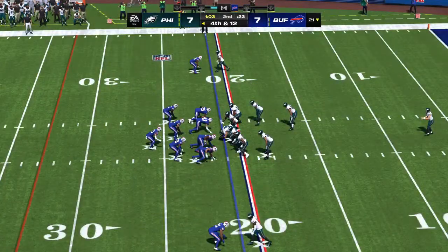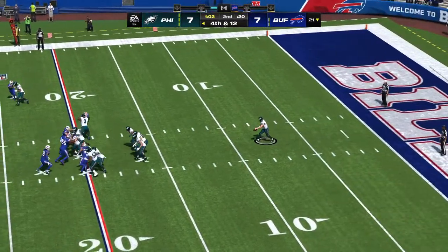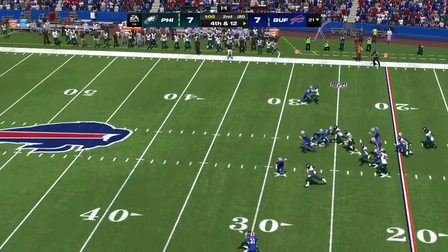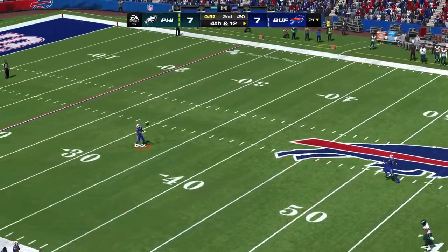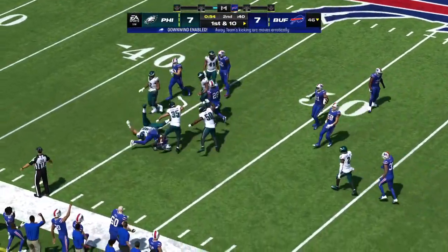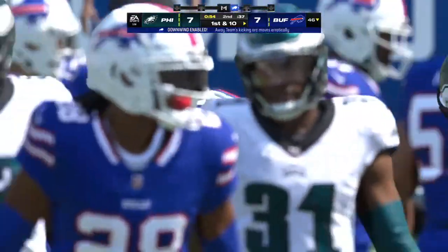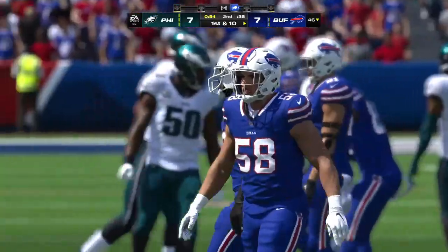On 4th down, punt coming from Braden Mann. Back deep is Tyreek Hill. And taken right at the 35. A nice return that time, gets 12 yards back. And the Bills will take over the football with a 1st and 10.